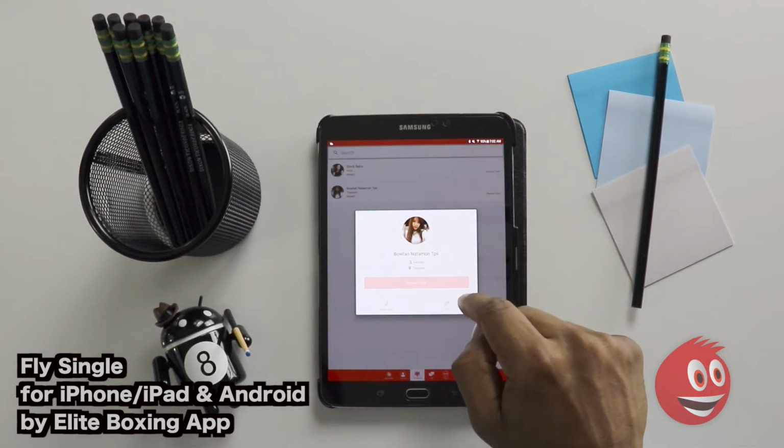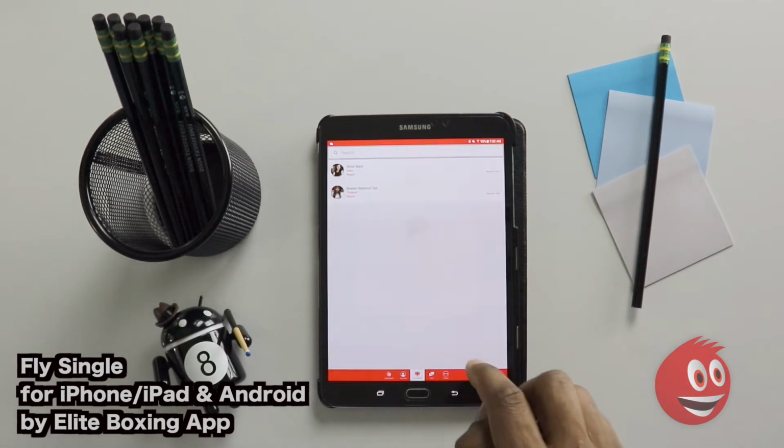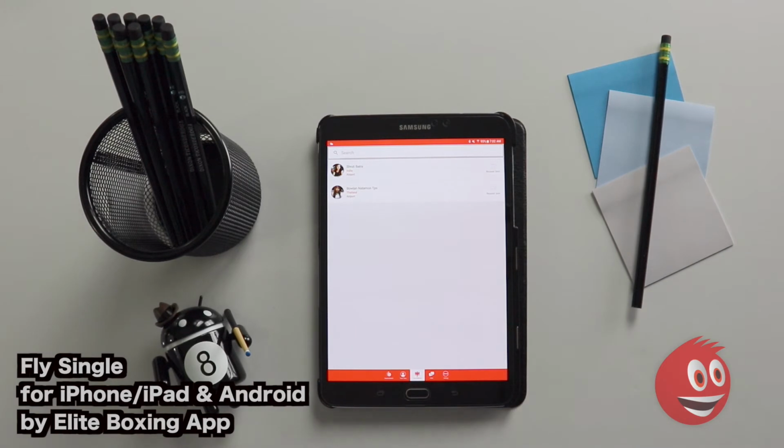Request sent, match seat, chat. Once the request is accepted, then you can go ahead and have a chat. We can't do that as of yet because none of the requests have been accepted. When you want to chat, you just simply tap on the chat window. And of course, you see nothing there because none of our requests have been accepted as of yet. We just literally logged into the app not too long ago, and we're showing you around.